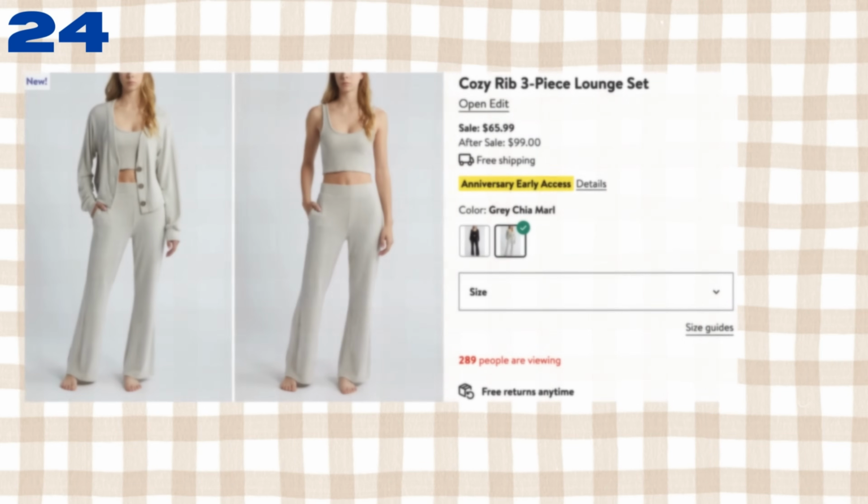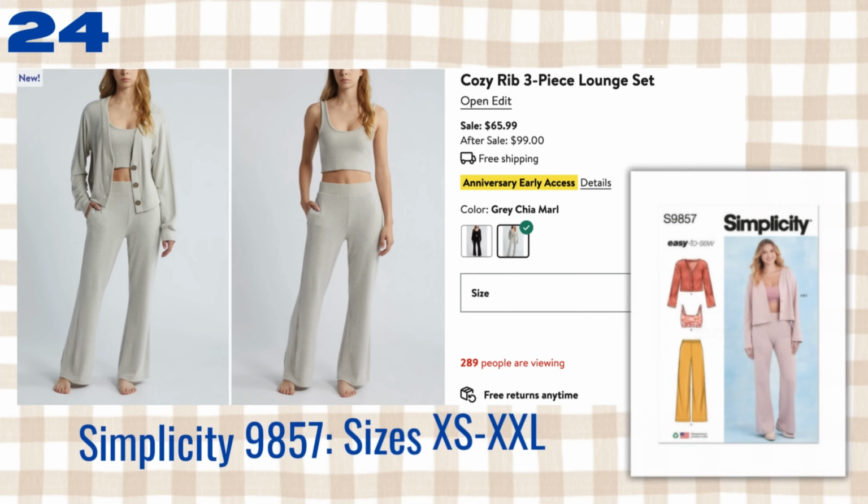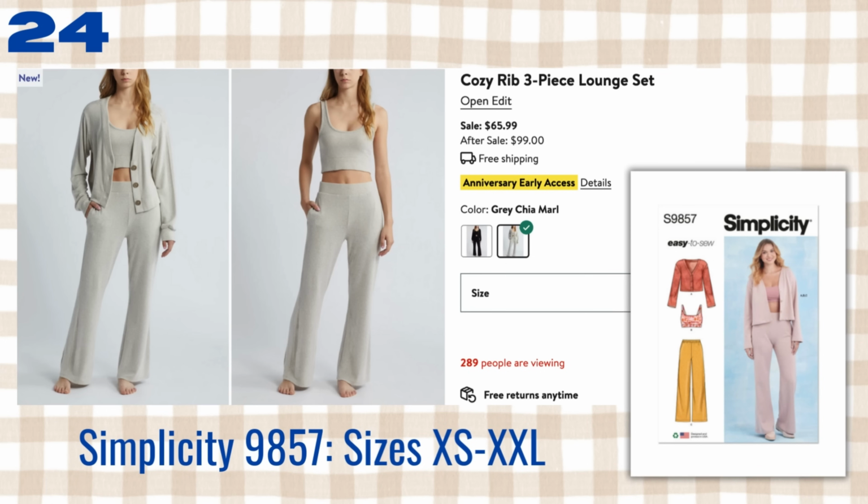Moving on to a loungewear set, number 24 is an Open Edit cozy rib 3-piece loungewear set. This comes with a cardigan, a fitted tank top, and some wide leg pants. The instant that I saw this, I knew exactly the pattern that would be perfect for it. It's Simplicity 9857. It comes in sizes extra small up to extra, extra large.